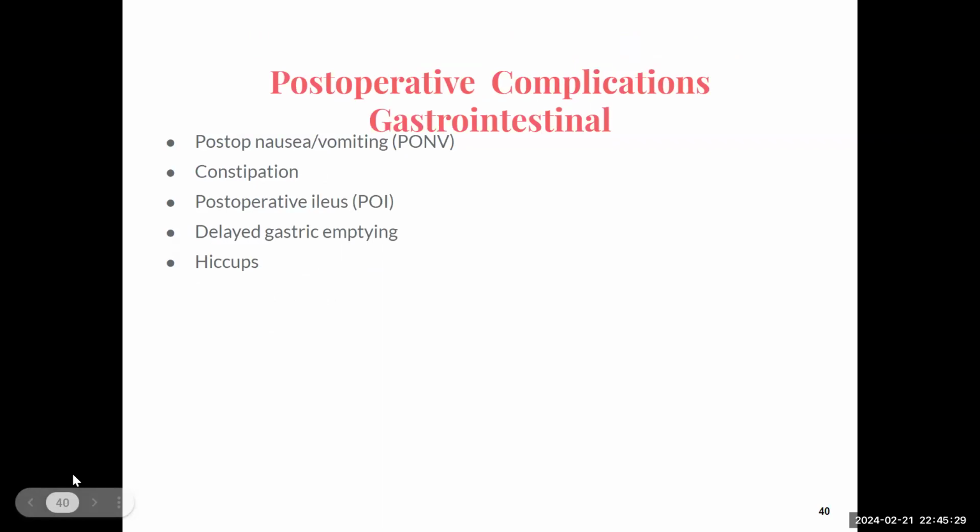GI complications, nausea, vomiting. So a lot of times we'll do IV push Zofran to help, potentially constipation. So we'll give the stool softeners and laxatives. You could have the ileus. We talked about that. And the hiccups. For some reason, people get the hiccups after GI surgery. That can be a side effect. I'm not sure why, but it can happen.